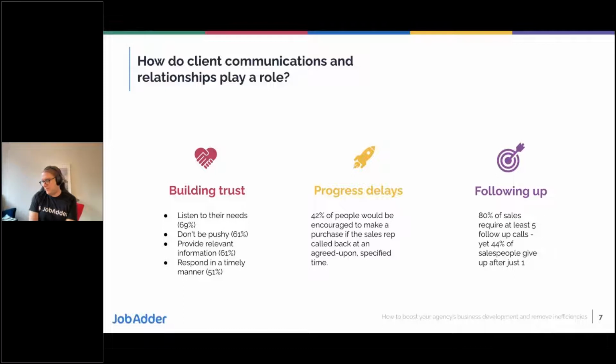Having a follow-up item, even if it is just to try and schedule in a call, just trying to always book something in to keep things moving forward, is probably the most important aspect of driving sales through a pipeline.